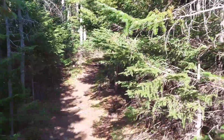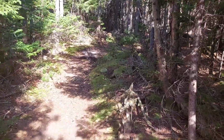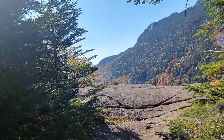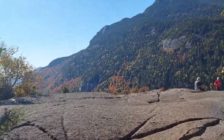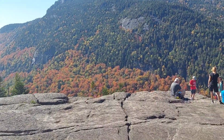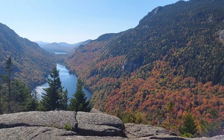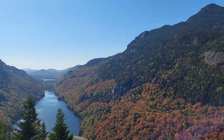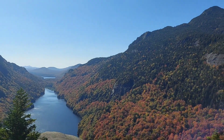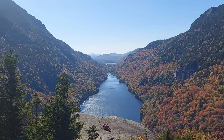My God, stunning, worth every step. The trail up from Gilbrook, not steep at all. Approaching Indian Head. That was a very steep climb, but short, up from Fishhawk Cliffs. Here we are. Look at this. Awesome. There we have it. The famed Indian Head.